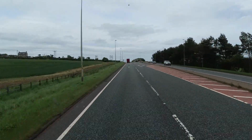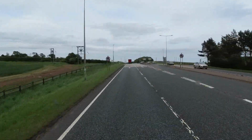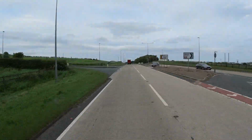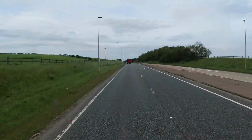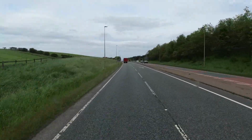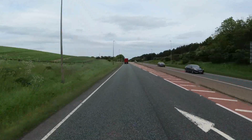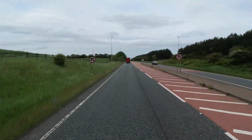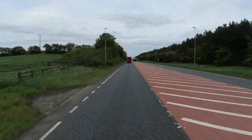Wow. Been a while since I've been up this end in the truck. Well, it's only been a couple of days since I was up here in the van, opposite side of course. Just had four fantastic days away testing the van out. I've done some vlogging on it, so if you're interested, feel free to have a look. If you're not, just don't watch it. It's totally fine. I'm going to be posting it up anyway.